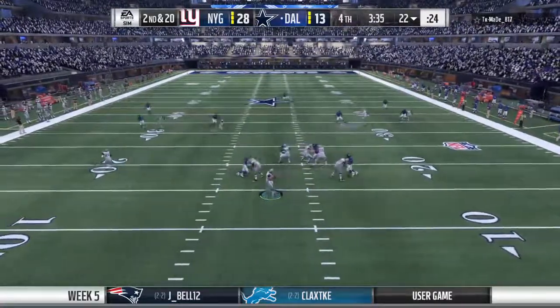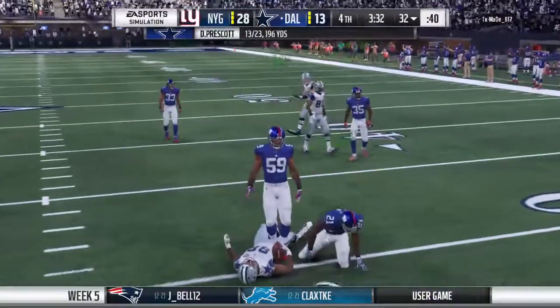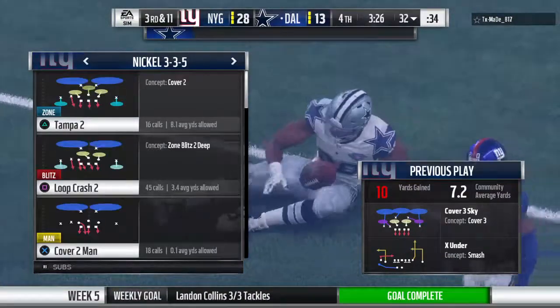Second down, Prescott. Got his man, complete over the middle. It's Bryant. And he's able to get out to the 32, brought down there. They'll wind up getting 10 back as that sets him up for 3rd down.